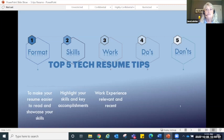Examples would be Salesforce developer with 5 years of Apex and Visualforce, or perhaps you have 10 years or 20 plus years of experience. You should also include any certifications, software technology, hardware, programming languages, web, and data applications. You should be able to confidently discuss this during your interview.